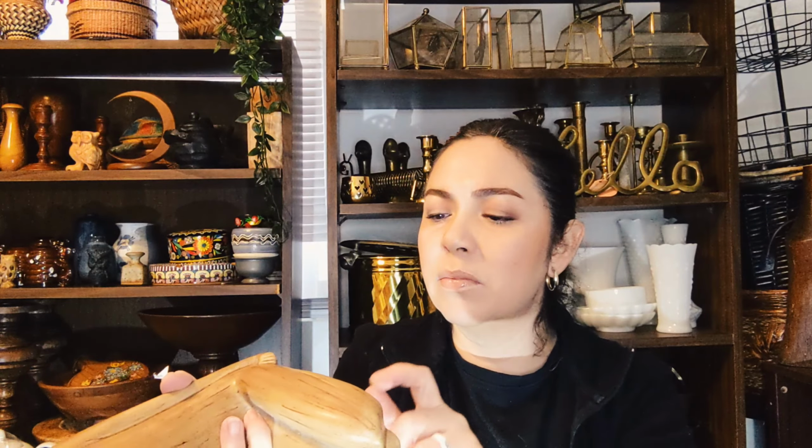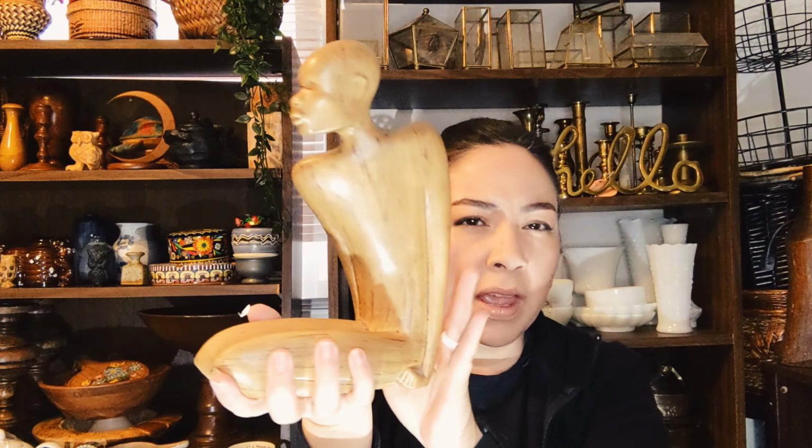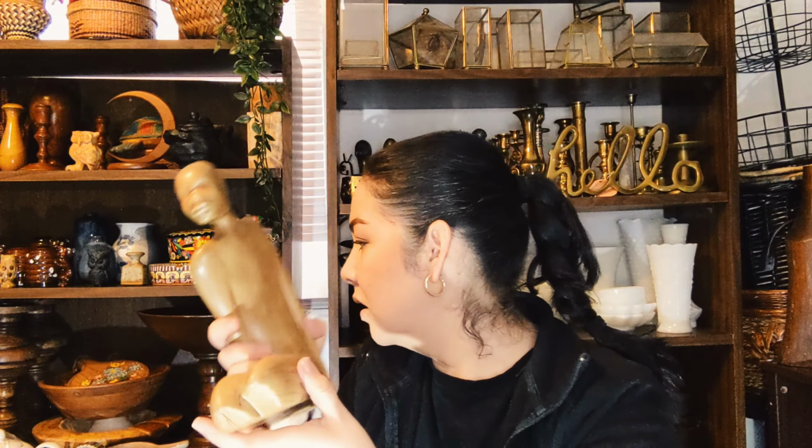And this is like a ceramic, like a pottery piece, not really wood. And when I was Google searching this, my cell phone thought it was wood just because of the colors and the texture that is simulated in there.